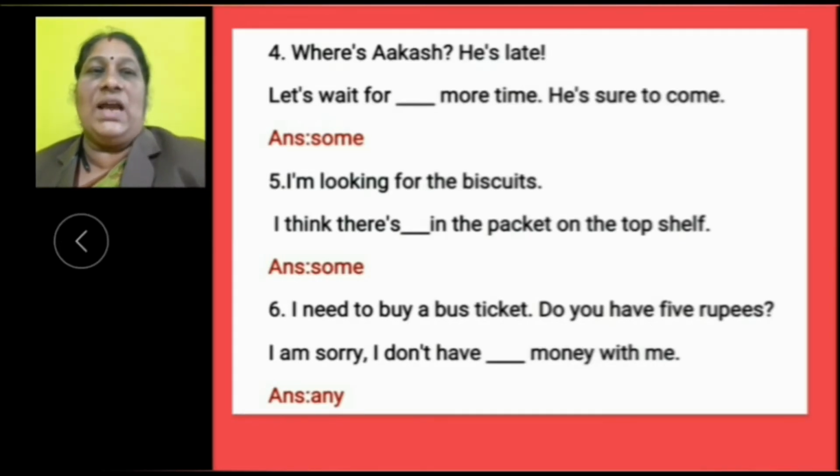Now, six. I need to buy a bus ticket. Do you have 5 rupees? I'm sorry, I don't have dash money with me. Here, don't gives negative meaning, so it's a negative sentence, so any is used.